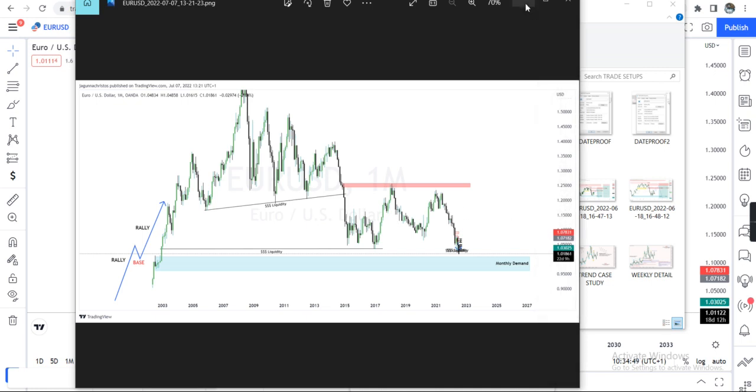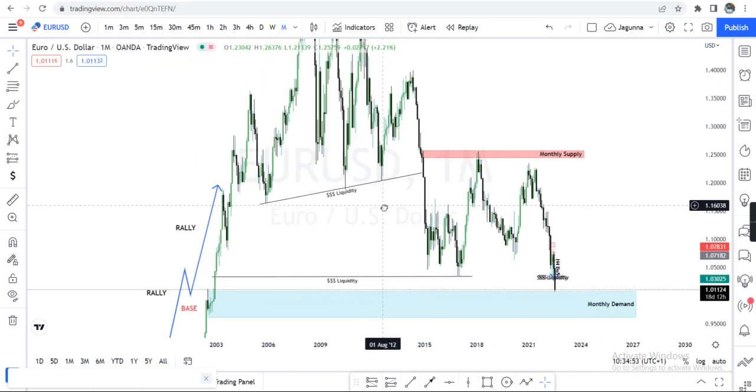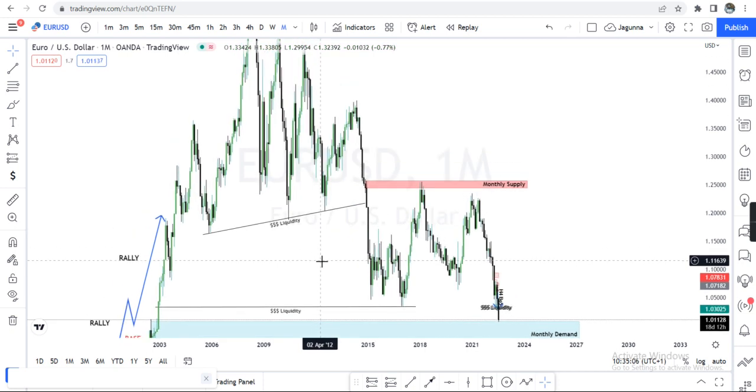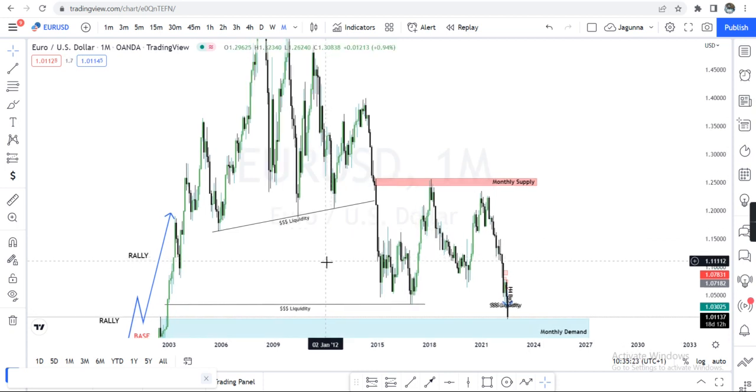So let's get back to the charts. Let me show you guys some things. This is actually from the monthly time frame. The EU trade. I did a lot of study on the market sentiment, considering the DXY and the Euro index, and the commercials and the non-commercials, to determine the probable move that the Euro USD is to make.